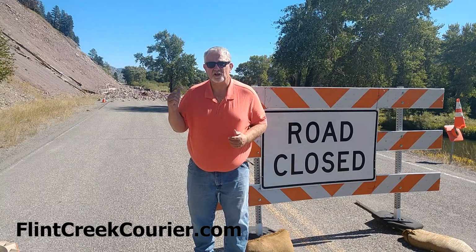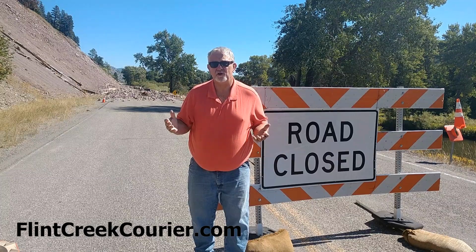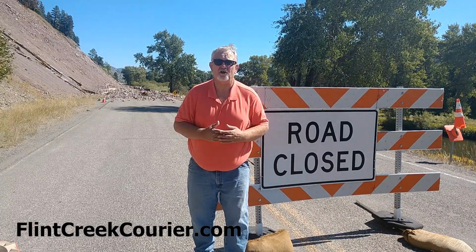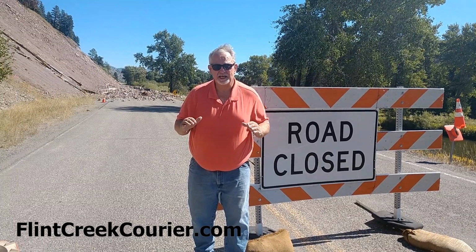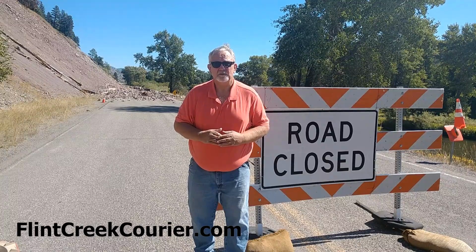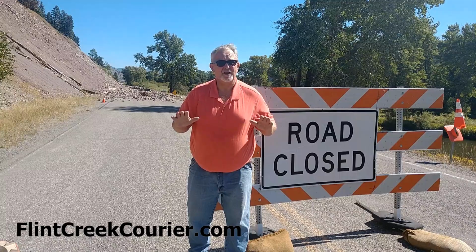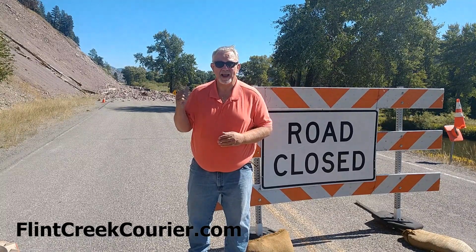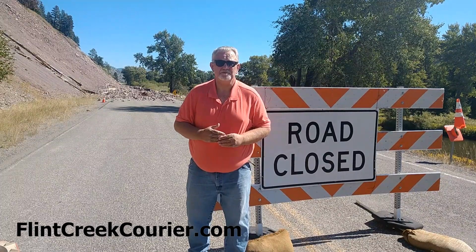Until this blockage is cleared or at least made passable, the residents of Bear Gulch and the Drummond Frontage Road, as well as all of the school children that live along it, will have to use the alternate route of Mullen Road with its washboarded surface and dangerous blind curves. The Montana Department of Transportation has said that they are considering everything, that all options are on the table, as well as possibly abandoning this road. For the Flint Creek Courier.com, this is Tim Allen.